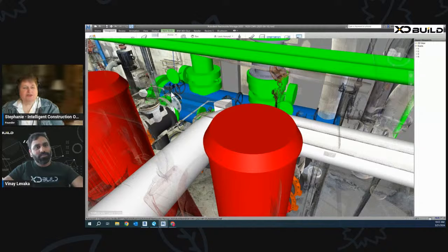I'm curious, what's the difference in the colors? What does the green mean versus the blue versus the red? It's just to differentiate the systems, we have kept some nominal colors. Condenser supply has one color, condenser return has one color, chilled water supply has one color, and the chilled water return has another color. Okay, that makes sense, for the visualization.